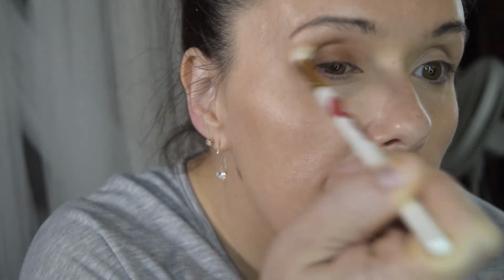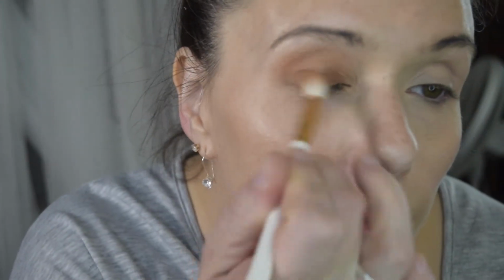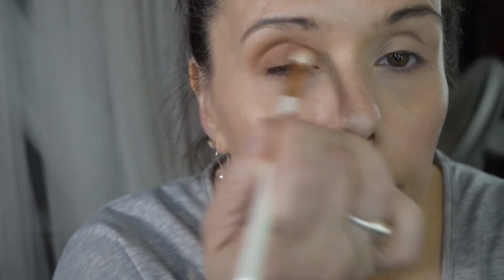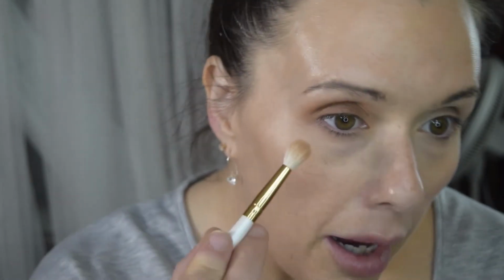Very simple, very light, just to give some definition to the eye. Sorry, I keep looking into my monitor a lot. So, this is basically it. I might take what's left and run it underneath. I don't know when that cut off.